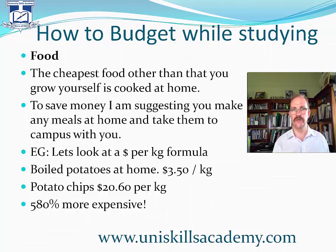Now, in all fairness, we should perhaps cut that in half, because to cook the potatoes so you can eat them, there's a cost of the electricity, the water, the time you put into actually preparing it. Even so, that's still a significant increase against the actual price of the food. Think about how you can reduce your costs of eating. One really good way is to cook as many meals or prepare as many meals as you can at home and take them to class with you.